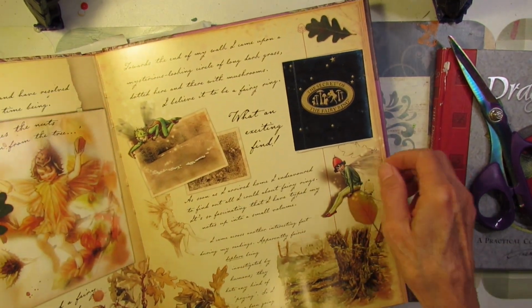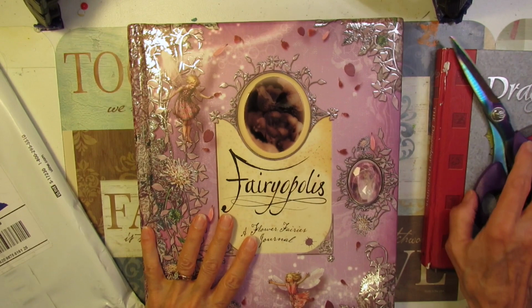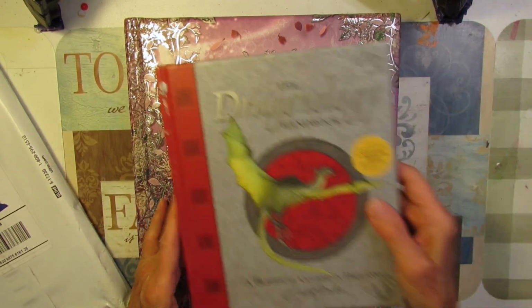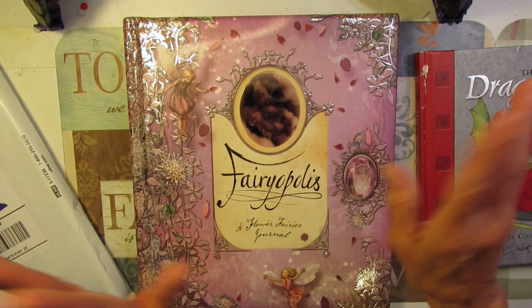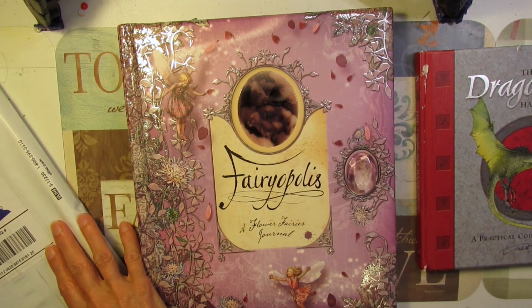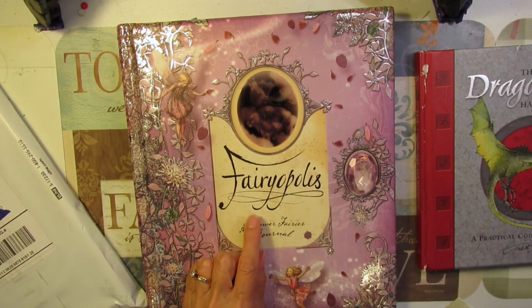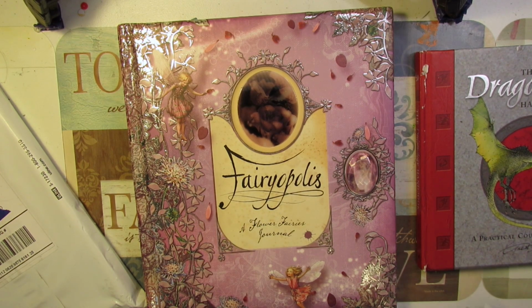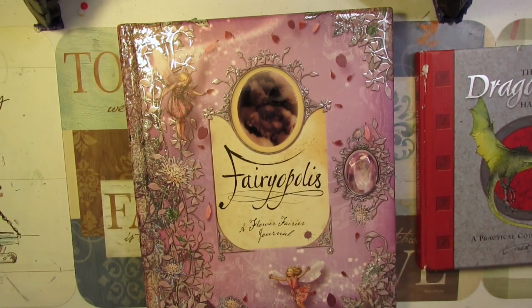I will list below what I paid for these, and I got these on eBay. I ordered them the same day I ordered the Dragonology, but they came from different sellers on eBay. This one came from Bay State Books in North Smithfield, Rhode Island, which is not very far away. And the other book came from Goodwill in Columbus, Georgia, it looks like.